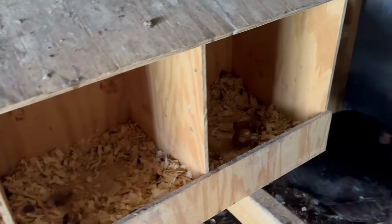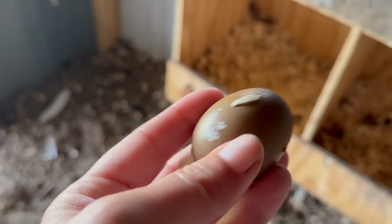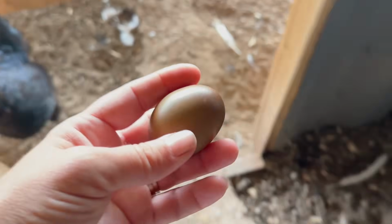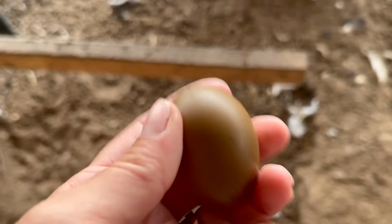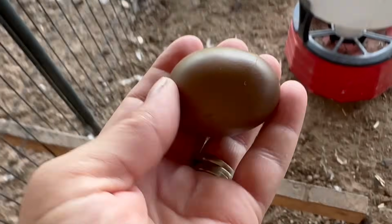I already collected eggs today, but let's see what's in here. Oh, this is one of my new layers. Yep. So when the egg comes out, it's wet. It's called a bloom. And it got some pine chips on it. Sometimes they get stuck, you guys. So if you ever get eggs from us and you see them like this, it's because pine chips got stuck. But that's a beautiful egg, isn't it? It's a beautiful green.